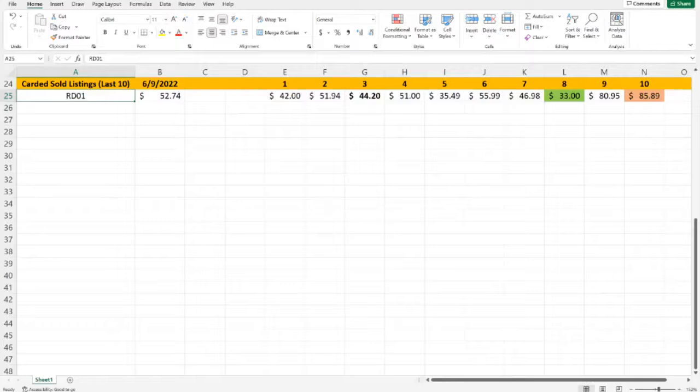All right, guys, we are back at our trusty spreadsheet here. So these are the last 10 sold listings. I recorded this on June 9th, which was 2 weeks ago on the dot. We're gonna start off with RDO 1. Just like last time, we have the name of the car on the left, then the average price of the last 10 listings right next to it. As you see, the average price for RDO 1 was $52.74, which is absolutely steep lately compared to what some of the other cars have been going for.